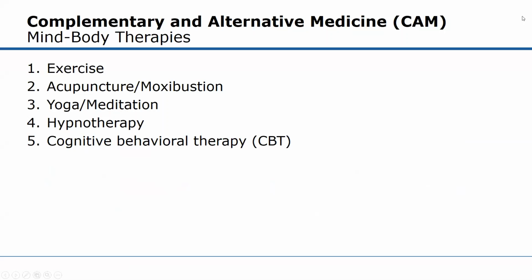Now, shifting gears to mind and body therapies. In this section, we'll talk about exercise and then different modalities that have been looked at in inflammatory bowel disease, such as acupuncture and moxibustion, yoga, meditation, hypnotherapy, which you just heard a little bit about from Dr. Kiefer, and cognitive behavioral therapy.